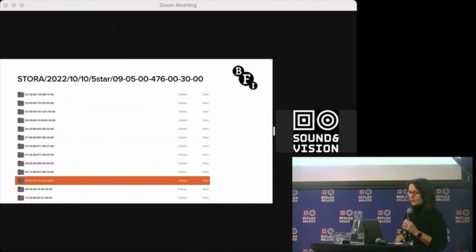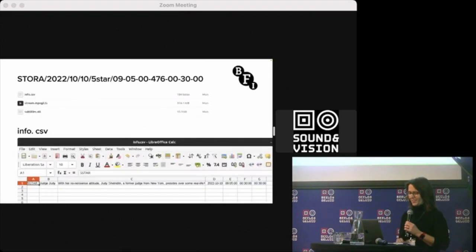So each recording is formatted with a date and channel path, which you can see at the top. The program folders are named with the broadcast start time, which is the unique event ID in the middle, and the duration at the end. So our highlighted program, for example, started at 9.05 a.m. on the 10th of October and lasted 30 minutes. All times are coordinated universal time, UTC, so it's 1 hour out for us. It actually aired at 10.05 in the UK.